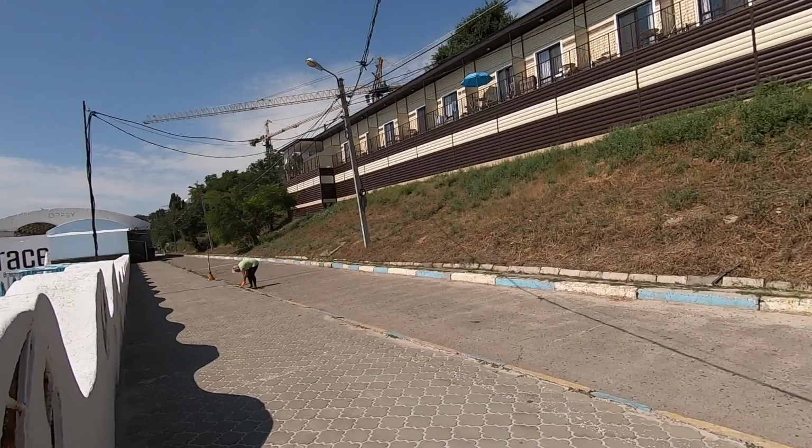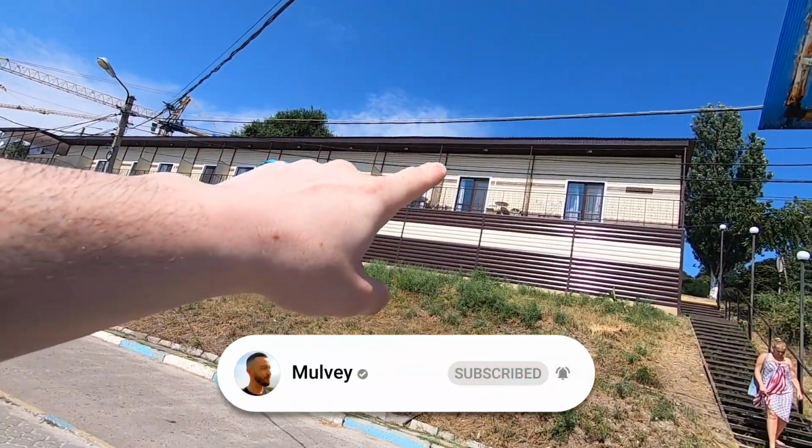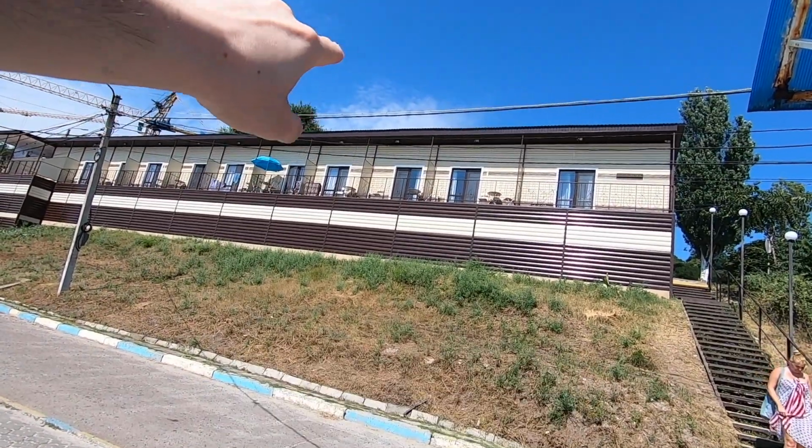We're off. Oh, you can rent these, I think, per day. So it's probably got a bed, maybe a fridge. It's got a balcony.